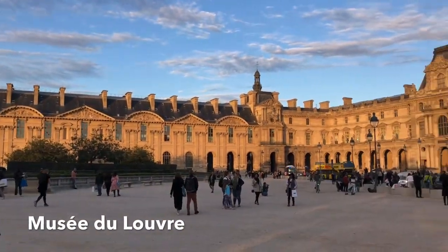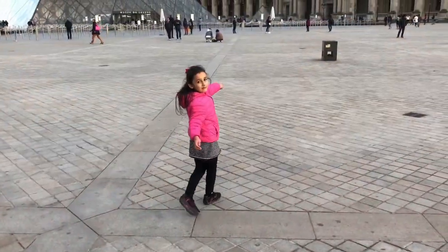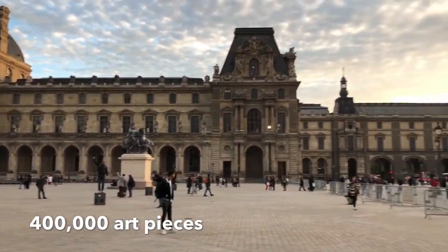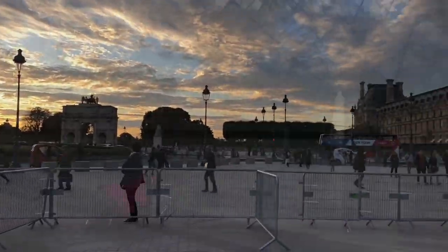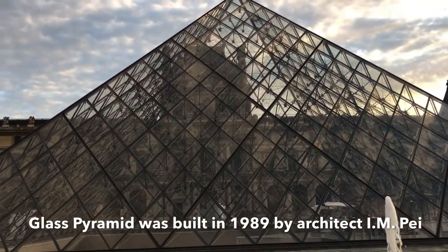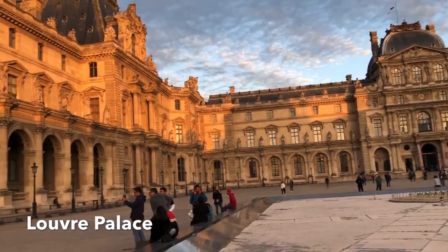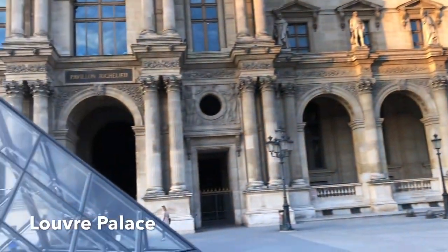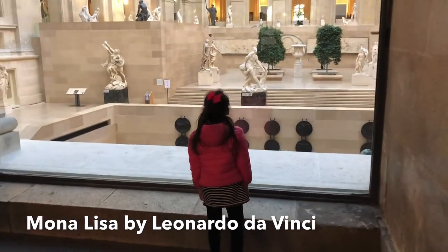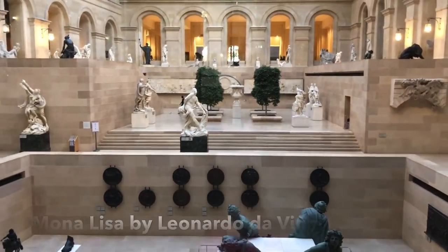Louvre is the largest and the most famous art museum in the world. The museum has 400,000 art pieces. The Louvre glass pyramid was built in 1989. Did you know that you would need 100 days to see every piece of art? The most famous painting in Louvre is Mona Lisa by Leonardo da Vinci.